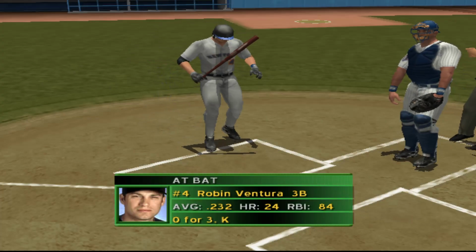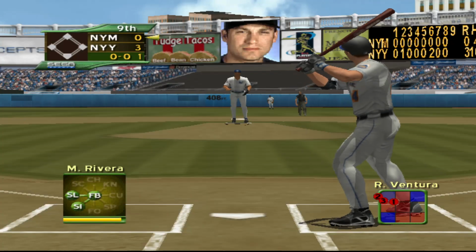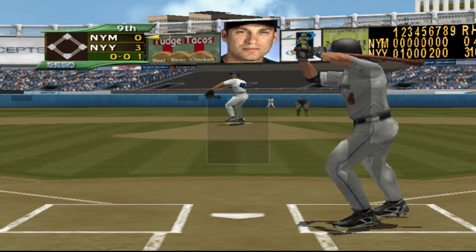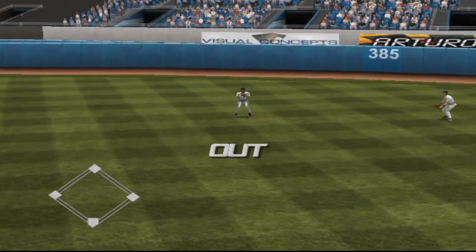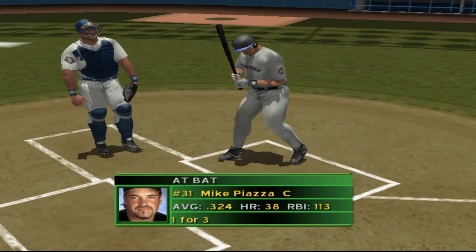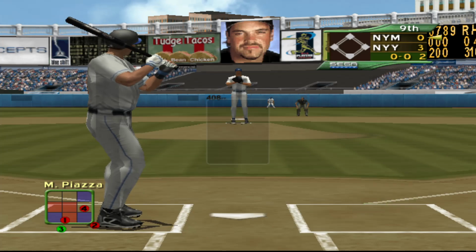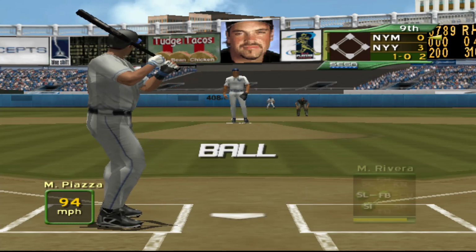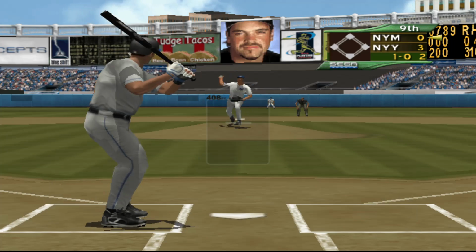Robin Ventura gets ready to come to bat, and he's hitless on the game. A fly ball into right center field. Bernie Williams catches this one in the air for the out. Piazza steps in. Mike Piazza. He almost got a strike with that pitch, just low and away. 1-0. The bases are empty with 2 out.